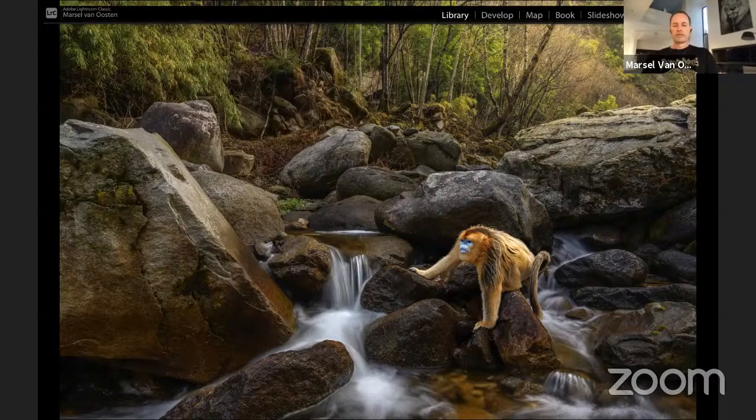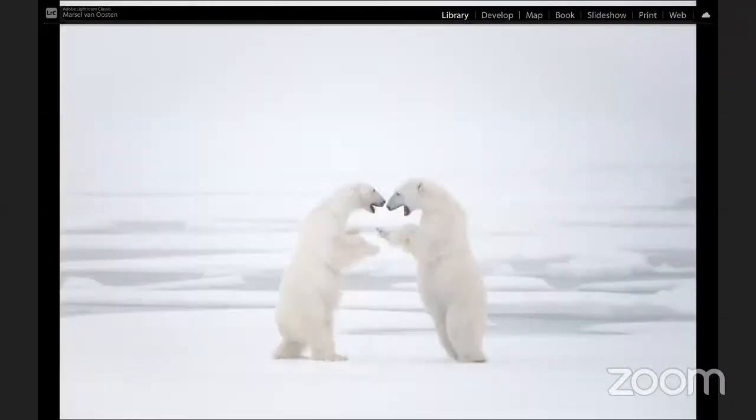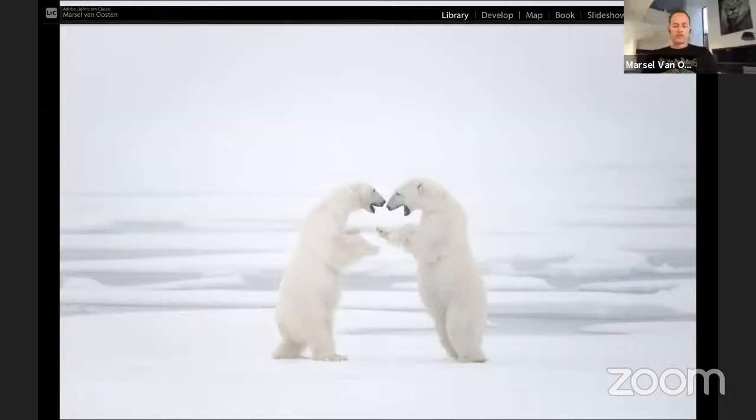Nice. So this is very similar to that crane shot that I showed you earlier. Also symmetrical, perfect conditions, white on white, and just the perfect kind of action. Yeah, it's hard not to get excited when you shoot something like this, and it fits my photographic style very much.